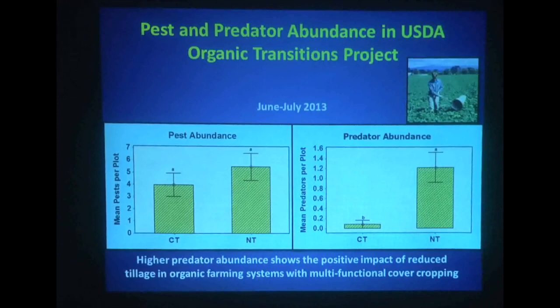But if you look at the slide to the right, you will find the predator abundance in the no-till system with cover crop, a lot of predators. So you need that so it can kill the other bad organisms or disease-causing organisms or insects. So that already started to show the biology of the soil changes by the cover crop. Yes?